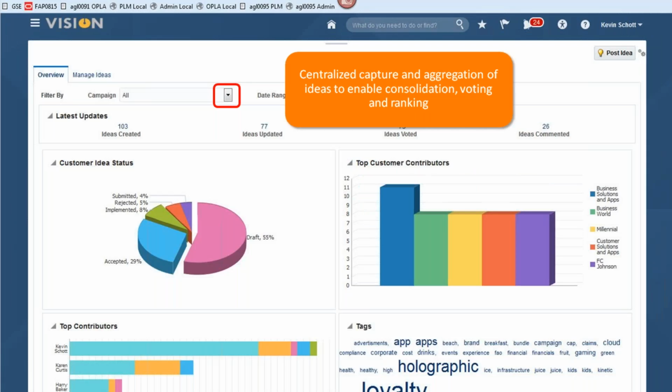And so if I drill into ideas, the ideation capabilities are going to allow you to crowdsource information. You can get it from many sources. You get triage analytics to quickly separate the good from the bad. And so one of the nice benefits of the cloud is you have the built-in Oracle analytics. So this isn't an additional product that needs to be purchased. It's just part of the product. And with that, you get the charting and the drill down on the information.